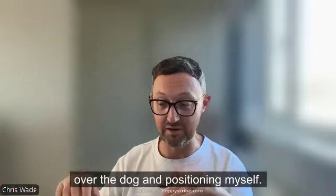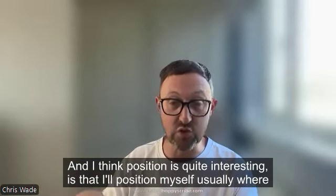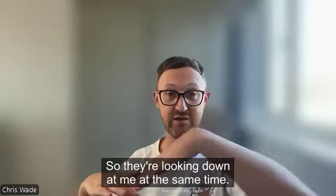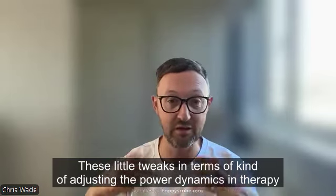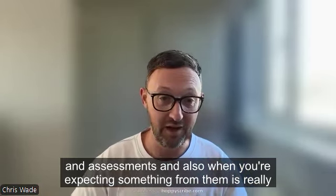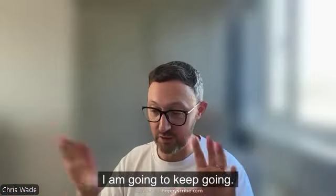And positioning is quite interesting. I'll position myself usually, where I can, on a lower level than the child is, so they're looking down at me. These little tweaks in terms of adjusting the power dynamics in therapy and assessments, and also when you're expecting something from them, are really important. I guess that last bit, so I am going to keep going.